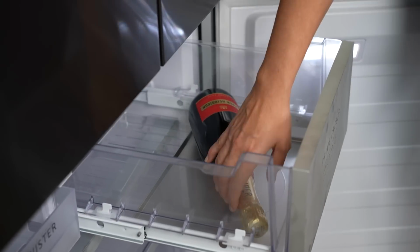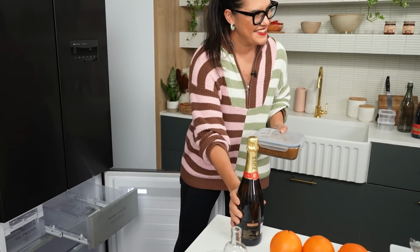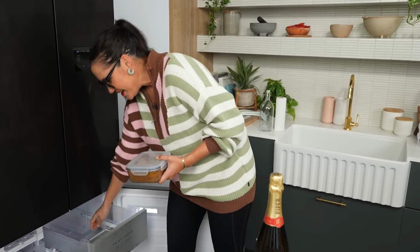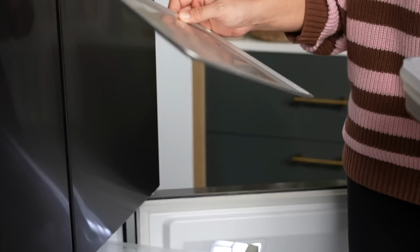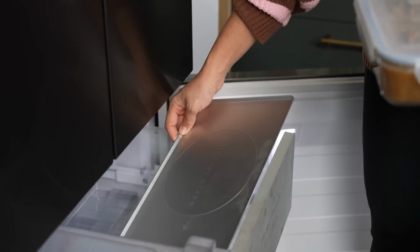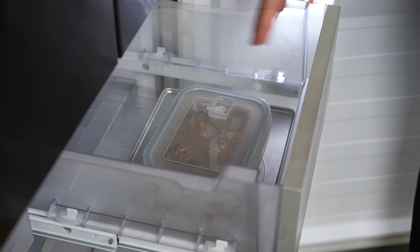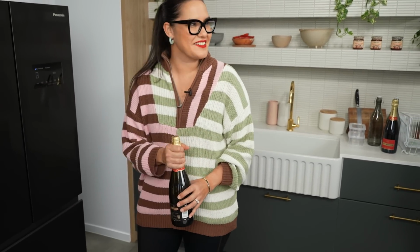Take the champagne out of the chiller. It is very cold. Okay, so this is an aluminium tray, which is going to remove some of the heat from the hot curry and allow the curry to rapidly freeze. How much faster? 5 times faster than a regular freezer.